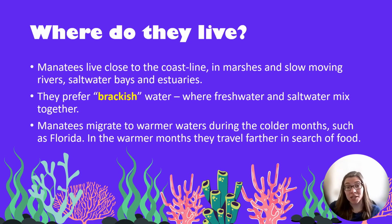So what kind of habitat does a manatee like? Manatees like to live close to the coastline, in marshes and slow-moving rivers, saltwater bays and estuaries. They like the mix of salty water and fresh water, which is called brackish water. Manatees migrate to warmer waters during the colder months, so they tend to hang out in Florida when it gets cold, and then in the warmer months they can travel much farther afield in search of food.